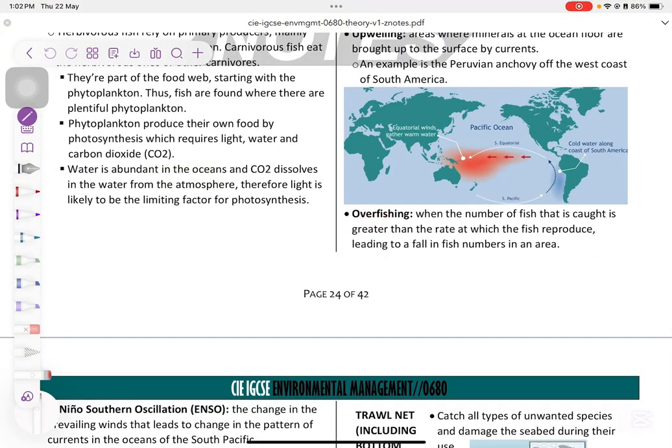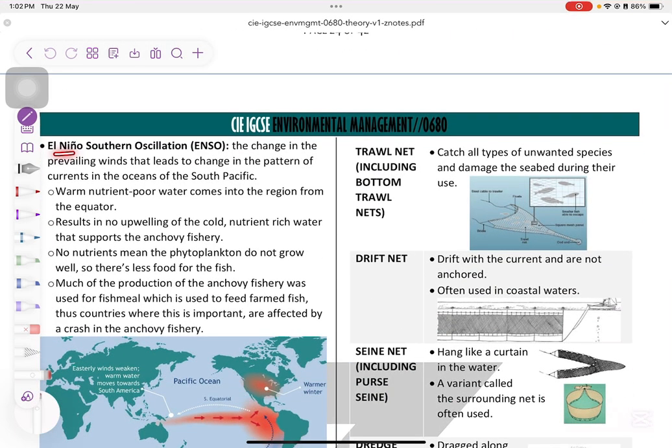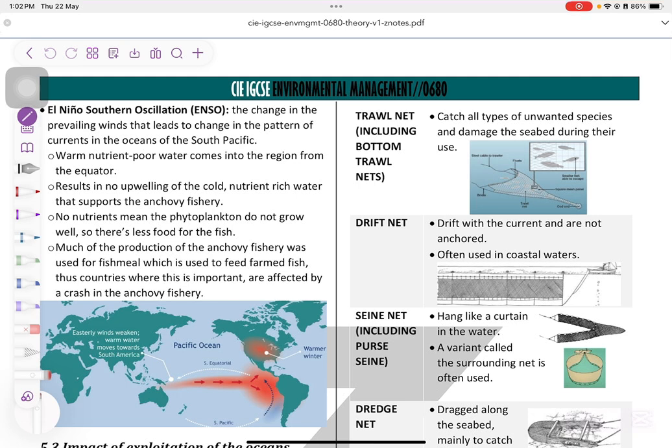Overfishing is when the number of fish caught is greater than the rate at which the fish reproduce, leading to fish decreasing in number. El Niño Southern Oscillation is the change in prevailing winds, leading to a change in the pattern of currents in the ocean of the South Pacific. We know upwelling causes the water at the seabed to rise to the top, and that water is rich in oxygen and nutrients, causing more nutrients to be at the surface. That's where phytoplankton are. They photosynthesize more due to the abundance of nutrients and oxygen.